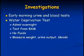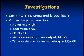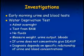The important thing is to weigh them at the beginning. If they lose more than 5% of their weight, you've pushed them too far, and you're going to get them dehydrated. Check how much urine they're producing, and check their blood tests. So if no fluids going in and lots of fluids coming out, then that's likely to be diabetes insipidus. It's very simple. And if it doesn't concentrate and the urine stays very dilute, we give some of the medicine, measure it again, and see what happens. And if it is diabetes insipidus, then the next urine will concentrate. In fact, they might not pee again for hours.